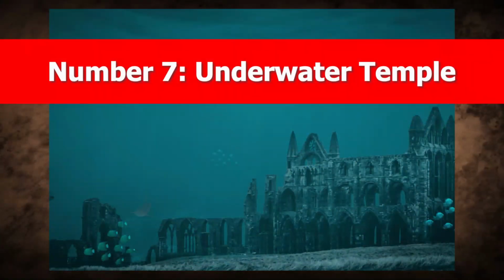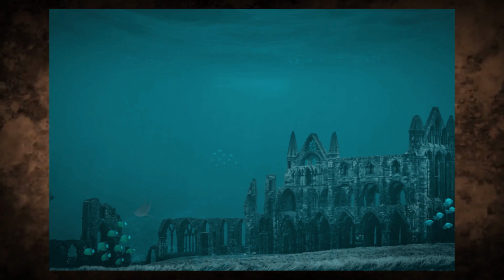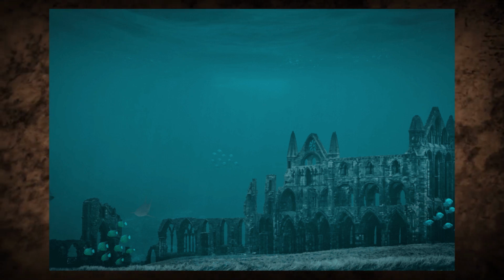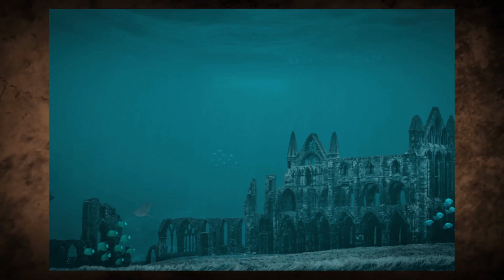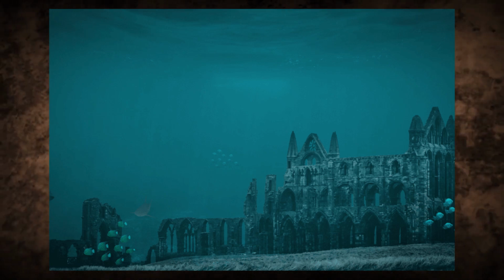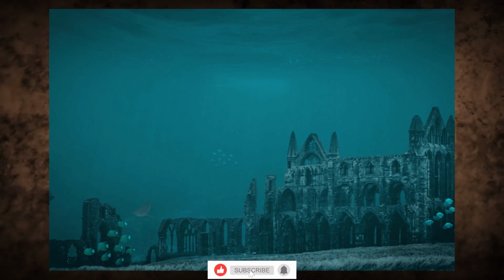Number 7. Underwater temple. Near Raka Bay in Thailand, divers swim through something you wouldn't expect to find beneath the waves: stone elephants, a temple gate, and statues standing still on the ocean floor. The underwater temple wasn't lost to time. It was built deliberately in 2006 to turn an already popular dive site into something more memorable. Sculptures were lowered carefully to the seabed, including a large guardian figure known as Yak and traditional Thai architectural elements.